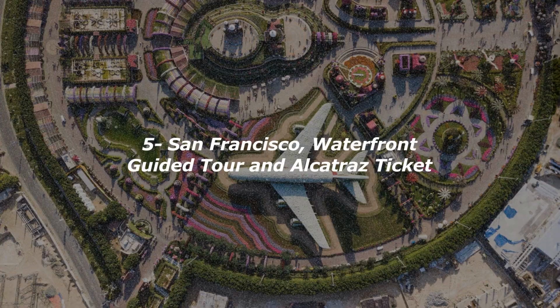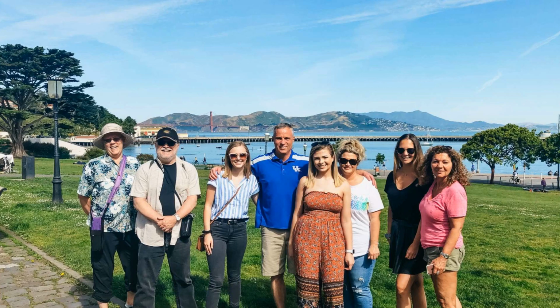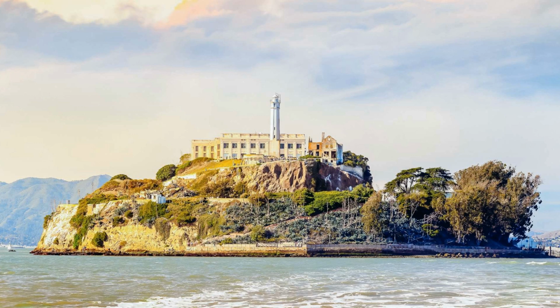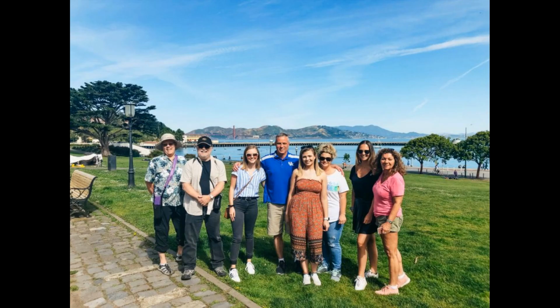Number 5. See the best of San Francisco on an English-speaking walking tour and learn the history behind each turn from your guide. Take in the views of the skyline on your ferry to Alcatraz before exploring this notorious prison. Meet your guide at the north end of Fisherman's Wharf and start your experience by taking in the amazing views of the bay, the Golden Gate Bridge, and Alcatraz.